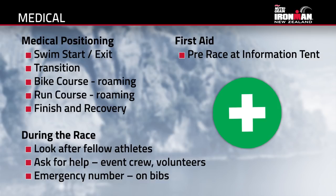If in doubt, ask for help from an event official or volunteer on course. Please make sure you have provided the staff with the most up-to-date medical and emergency contact information during check-in. The medical team can assist with rehydration, warming or cooling and other basic care. Any athletes requiring further treatment will be transported to the hospital. If you find yourself in this situation, your gear will be cared for until you return. Please inquire at the information tent when you return or phone Ironman directly.